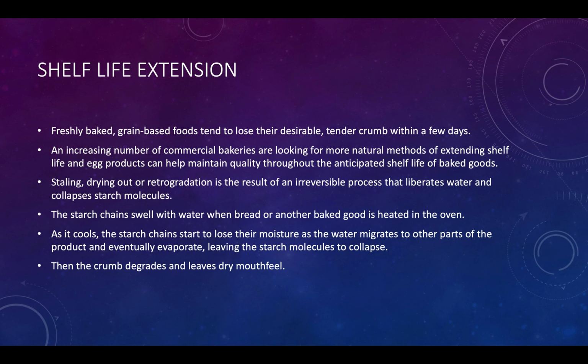In this lecture, we'll continue from our previous topic, functional properties of egg. First of all, we'll discuss how egg helps in shelf life extension.